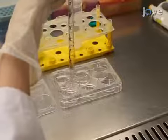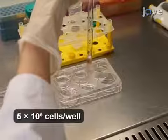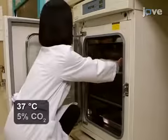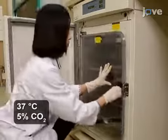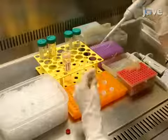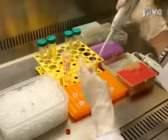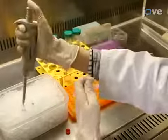To begin this procedure, culture human corneal epithelial cells in a 6-well plate with bronchial epithelium growth medium at 37 degrees Celsius and 5% carbon dioxide until they reach 95% confluence. Next, dilute 2.5 microliters or 7.5 microliters of the transfection reagent with 100 microliters of reduced serum medium for transfection.